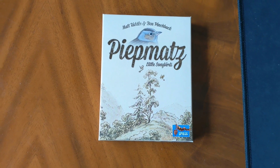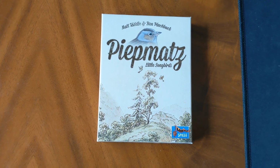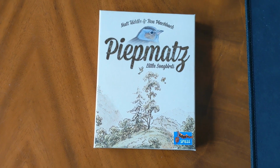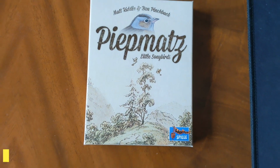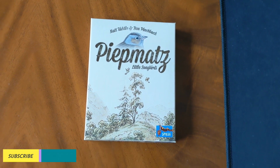Hey everybody, today I'm taking a look at Piepmatz, which is a small box card game published by Lookout Games and designed by Matt Riddle and Ben Pinchback. This one accommodates 2 to 4 players and takes around 30 minutes to play on average.